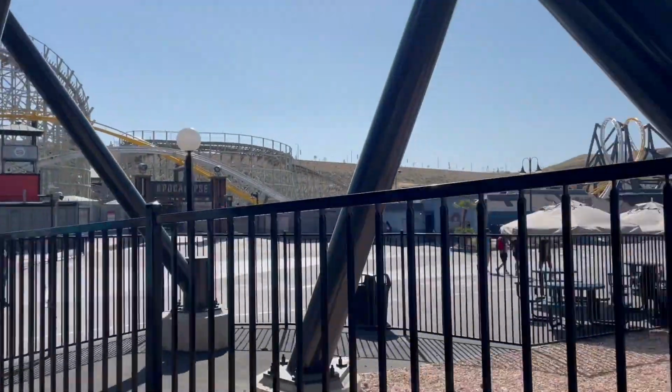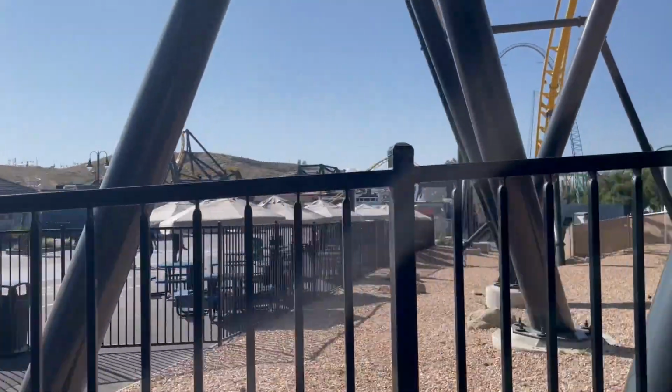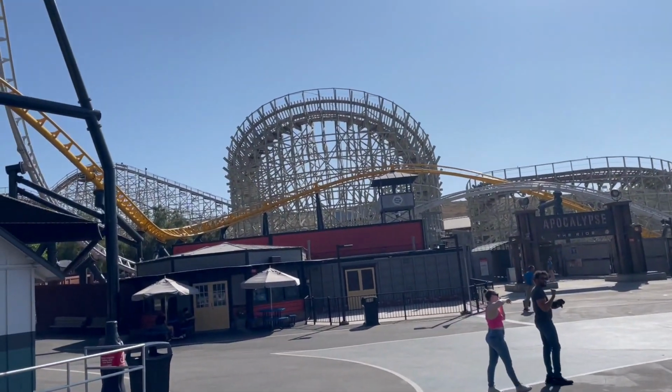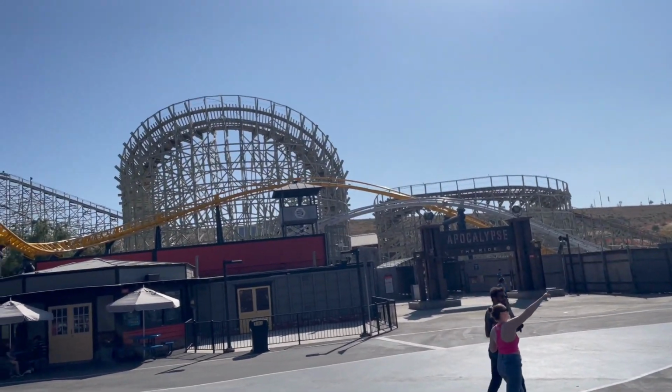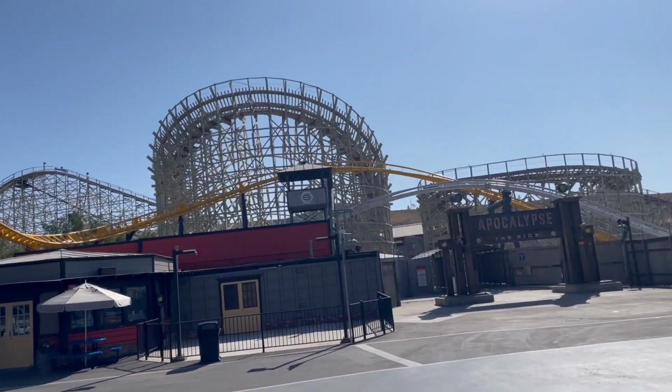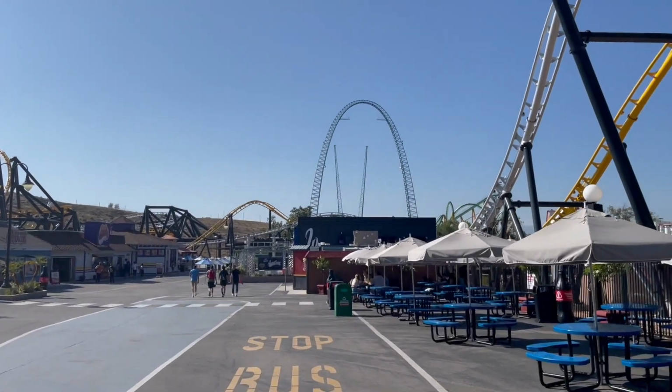I'm gonna see how bad the line is. If it's not too bad, I'm gonna get a quick ride, maybe get on Apocalypse. I used to like this ride, but it got kind of rough. It's still somewhat enjoyable, but I might have to skip that one, but let's see.